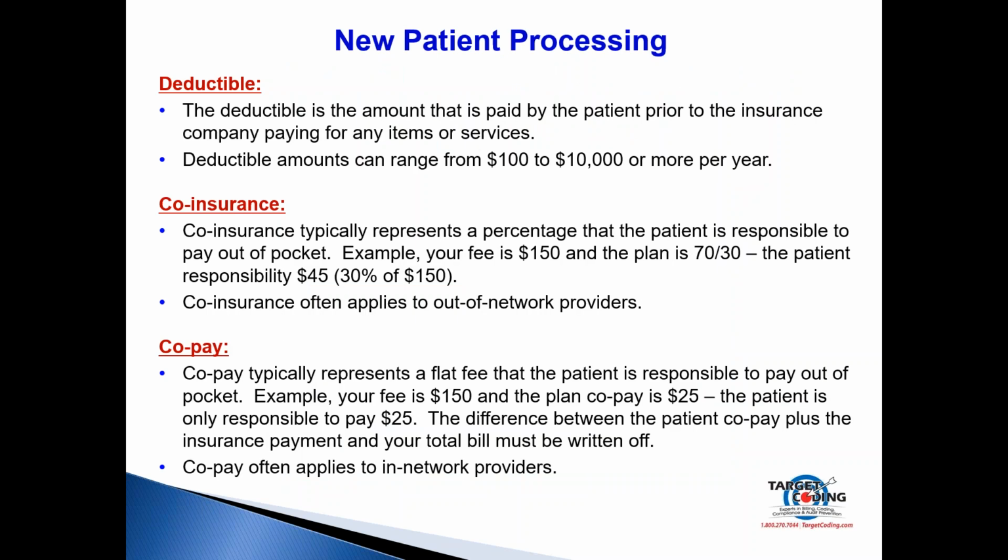Now, deductibles, co-pays, co-insurance. We have a lot of new staff members listening to this. So a deductible, quickly, is the amount that is paid by the patient prior to the insurance kicking in. Co-insurance is typically a percentage, and that applies to typically out-of-network providers. Copay is a flat fee that the patient is responsible to pay out of pocket. So if your fee is $150 and the copay is $25, the patient only pays you $25, and the difference between the patient's copay plus the insurance payment and your total bill must be written off. So copay applies to in-network providers.